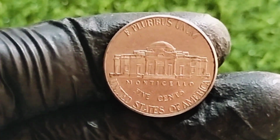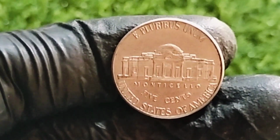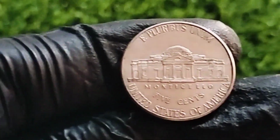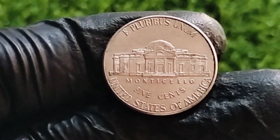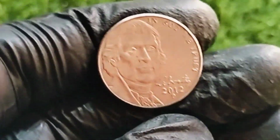In addition to circulation strikes, the San Francisco Mint struck special proof versions of the 2012 nickel for collector sets, featuring a mirror-like background and frosted design elements that give the coin a stunning artistic contrast. These proof coins, often packaged in U.S. Mint annual proof sets, were struck using polished dies and planchets and are easily distinguishable from circulation pieces due to their pristine finish and the S mint mark.